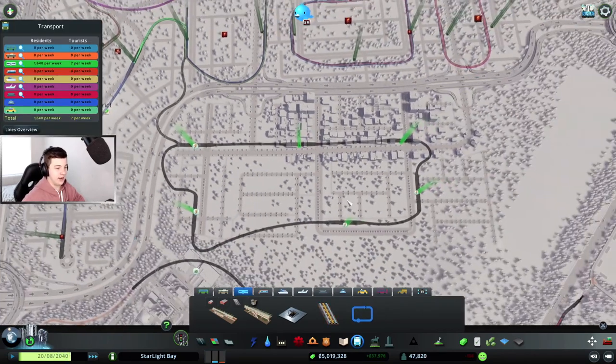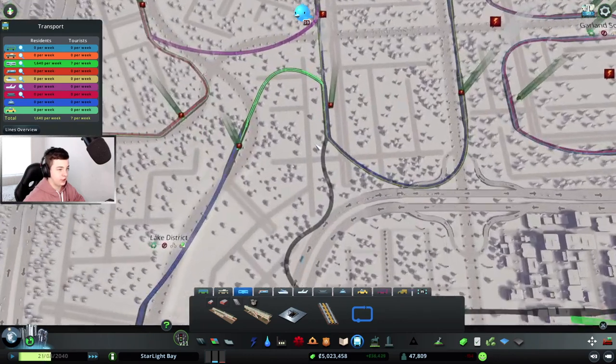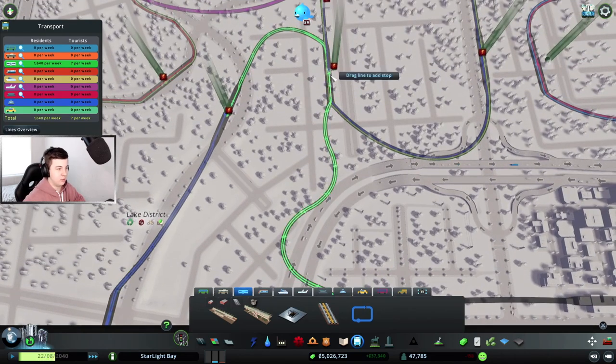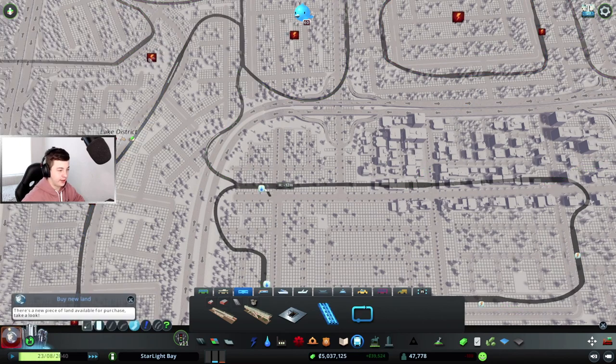There we go. So I've added a line around the joint here with a connection in here. So I'm going to add, can I add a stop, create a new line from here to here and back again. So that's going to be like our buffer to get people from here over into our new zoning area.